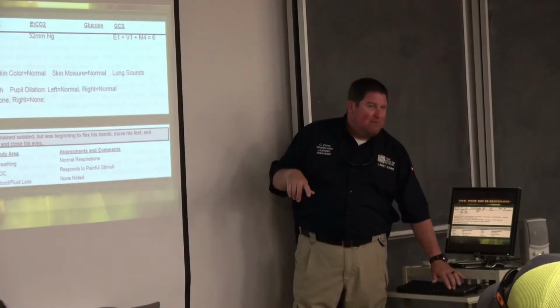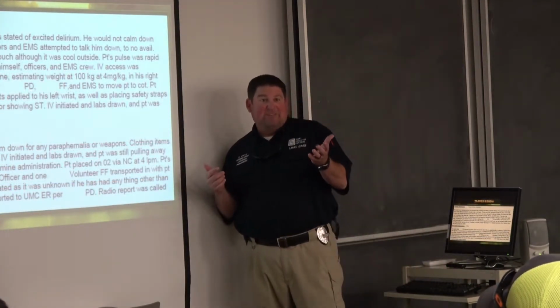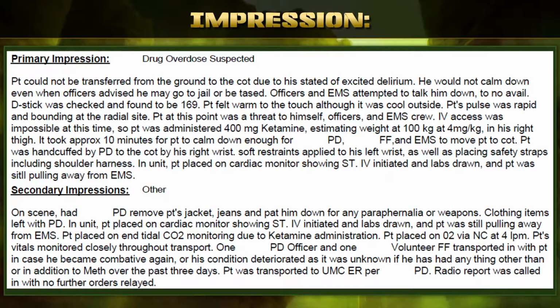So this ketamine, now how far do we have a transport from Slayton? It will take y'all 27 minutes or so to get to the hospital. They did a really nice job documenting, and then who was in the truck with them and what was going on. IV showing sinus tach. And they did a really nice job setting the scene.